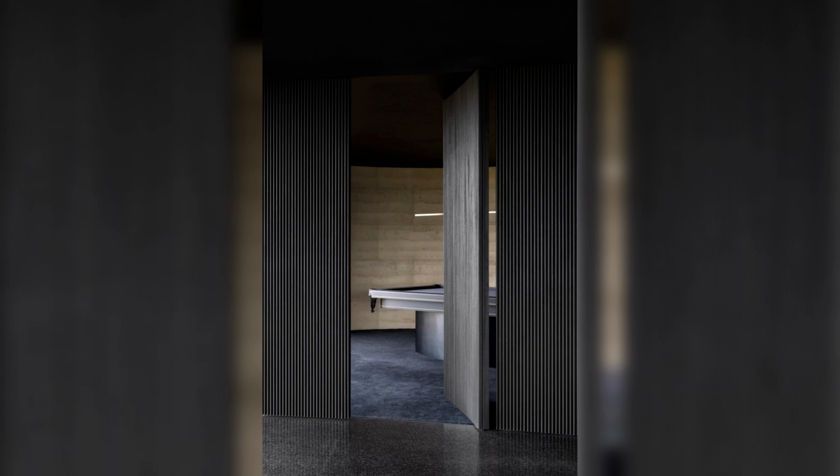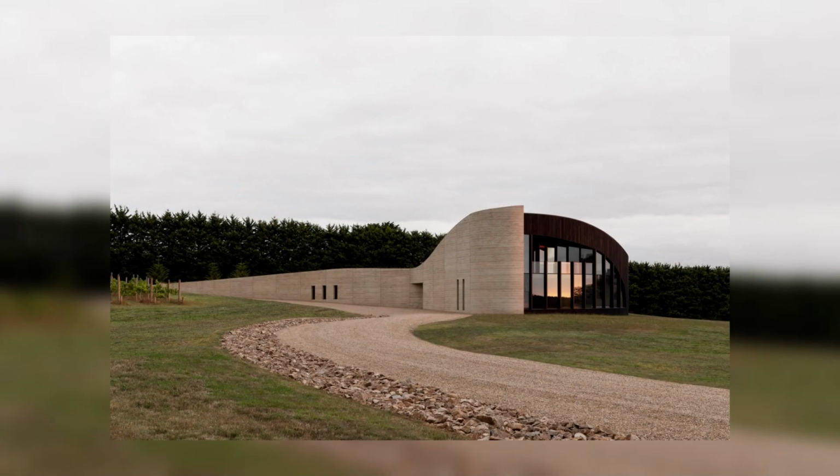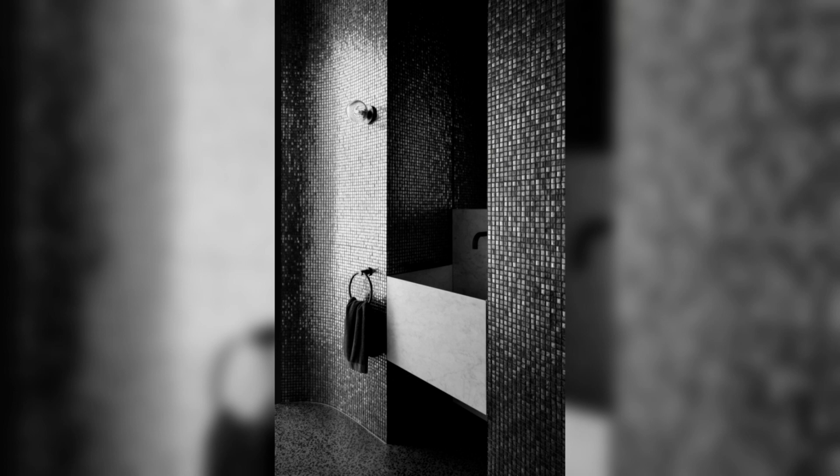Crossing the entry threshold, a lush, planted atrium defines the building's axial center and allows natural light to flood into the interior. Bending hallways snake from the atrium to create three distinct zones: a living zone for entertaining, a bedroom zone, and a recreation zone.